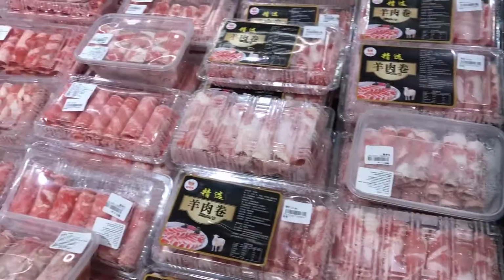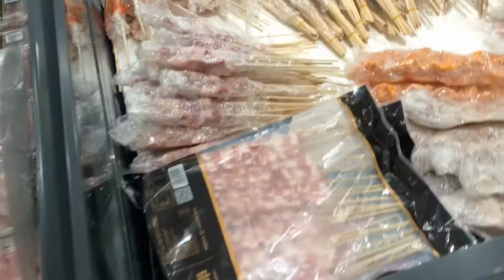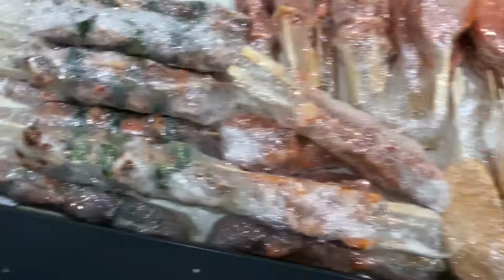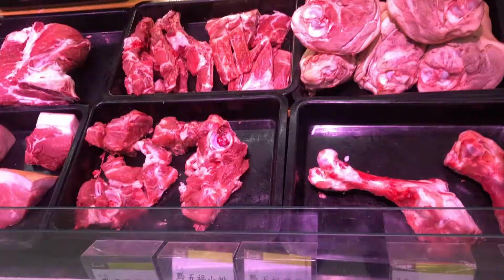All these are also sheep meat, but it's sliced and then rolled and packaged. It looks so nice, see the way they packaged it. It's frozen. And these are all different types of meat. I don't know the exact meat, but I think some will be chicken, beef. This is chicken. This is also chicken. These ones, you can just buy them and roast them over a fire or in the oven, and then you enjoy your delicacies. So basically, this is the meat section here.